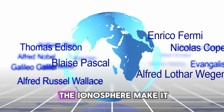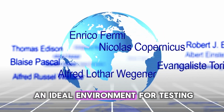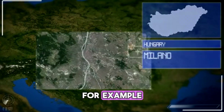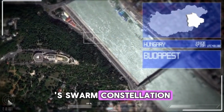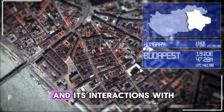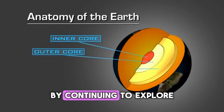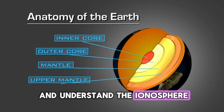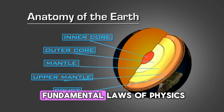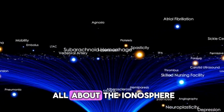The unique conditions in the ionosphere make it an ideal environment for testing new technologies and conducting experiments in space. For example, the European Space Agency's Swarm constellation of satellites has used the ionosphere to study the Earth's magnetic field and its interactions with the solar wind. By continuing to explore and understand the ionosphere, scientists may uncover new insights about the Earth's atmosphere, the Sun, and the fundamental laws of physics. Alright, so now you know all about the ionosphere.